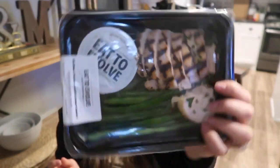I'm gonna go with this one for tonight because the ranch, I mean guys, the ranch just sounds so good. So anyway, this is what I'm gonna be eating for dinner.